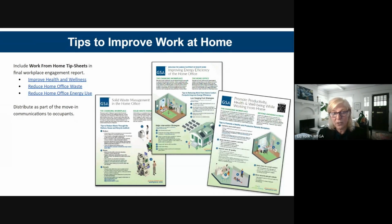What we have found is that when you are talking about health, occupants feel cared for, and they're glad that the team is looking out for them. And one of the ways that you can show that you are talking about health is by sharing these tip sheets. These happen to be about improving energy efficiency at home, solid waste management at home, and promoting productivity and health and wellness in the home work environment. So we're saying to them, not only are we working on making your building healthier when you come into the office, but when you are working at home, here are some tips for how to have a healthier at-home work environment as well. So we care about the whole person.